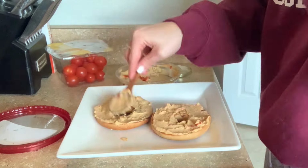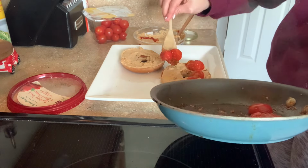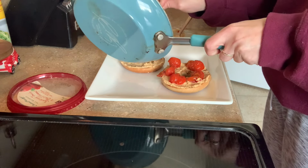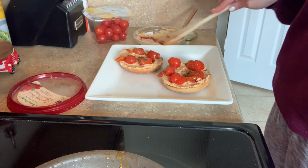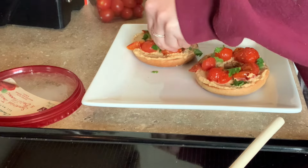So once that is all spread out, I add the cooked tomatoes, and then you're supposed to add basil to the top. That's what Hannah did, but I forgot to buy basil, so I just used the parsley that I had in my fridge for the green effect, and it worked out fine. But basil would be delicious, and I think it would taste even more like pizza if there was basil.